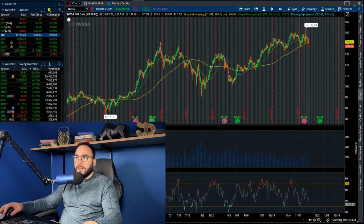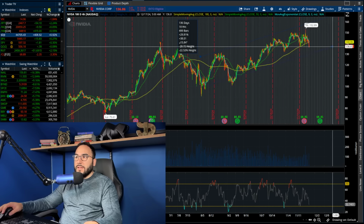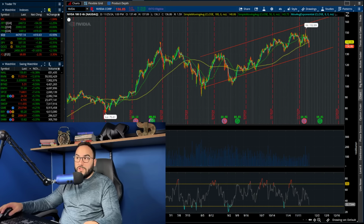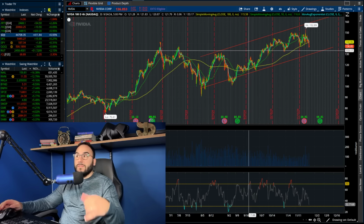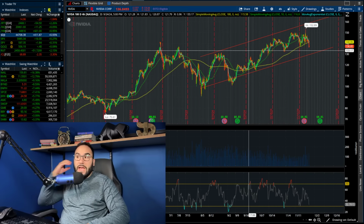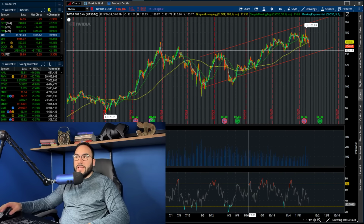You guys see right here, if I draw this out, let me show you guys. We're still overall in an uptrend, more towards the bottom of this channel. So even though we're not getting a confirmation of a bounce, or of consolidation even, I mean, guys, we're down 3.5%. Despite that, I'm still watching this as a buy the dip opportunity.